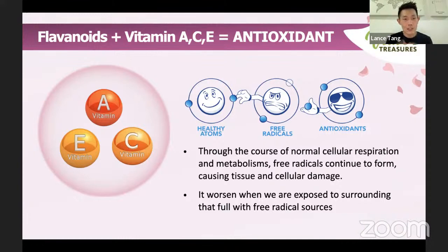So how it actually causes damage is illustrated in this cartoon image. You can see a healthy atom. Each of the tissues and also cells is actually formed with a lot of atoms, right? So how it's being damaged is that whenever free radicals are present, they will actually steal the electron from the atom. So when the electron becomes imbalanced, the atom and the molecule will actually break off. Okay, so whenever it breaks off, when you look at a larger perspective, that cell itself will disintegrate.